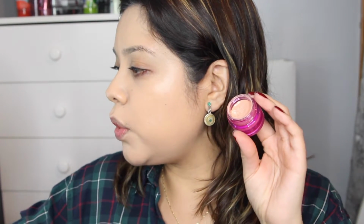Next, I'm going to be using the Erase Paste Concealer. This is in number 2, which is a really orange concealer. And because I've been sick and I haven't been able to sleep that well because I just couldn't sleep with my nose clogged and congested, I do have, as you can see, pretty dark circles right now. So I'm going to use this to sort of help with that.